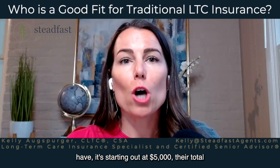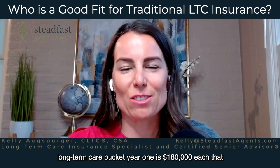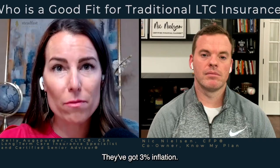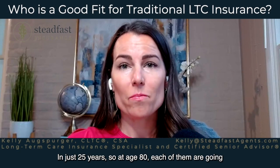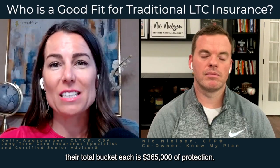So with that $5,000 monthly benefit that Andy and Lori have, it's starting out at $5,000. Their total long-term care bucket year one is $180,000 each that they have in protection. They've got 3% inflation. In just 25 years, so at age 80, each of them are going to have, Nick, over $10,000 of a monthly benefit. And their total bucket each is $365,000 of protection.